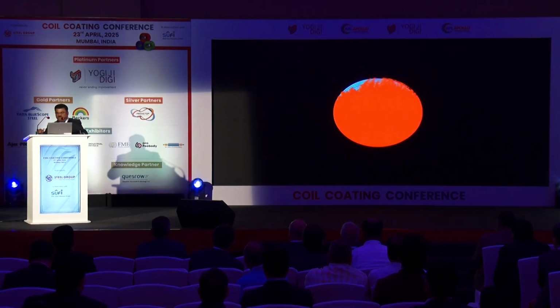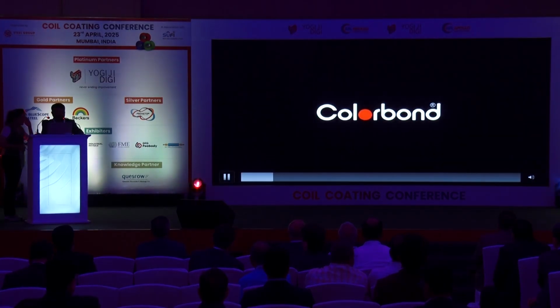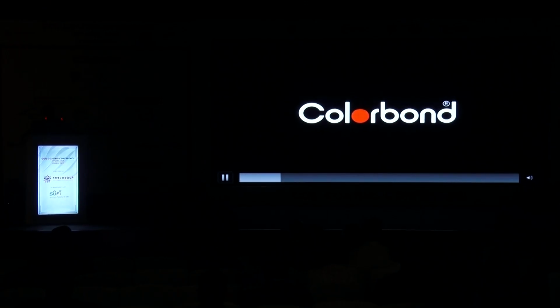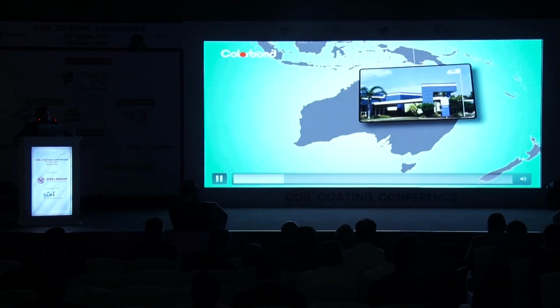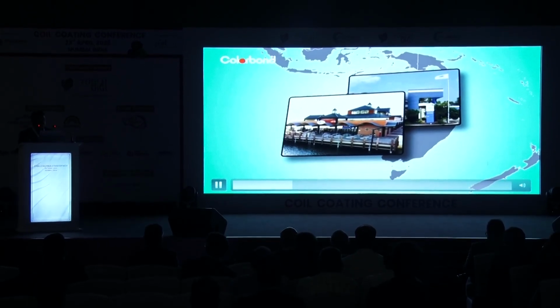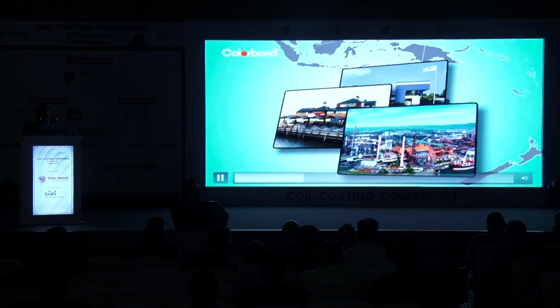From the heart of innovation, a legend was born. Color Bond, the dawn of a new era. In 1966, BlueScope Steel, Australia, introduced Color Bond steel, a remarkable innovation designed to withstand the most challenging conditions.